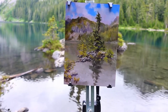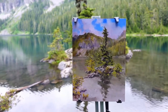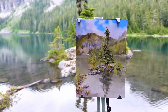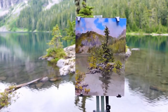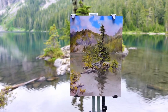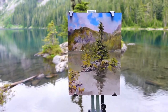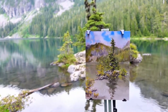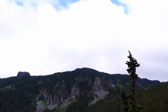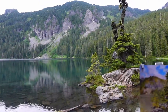Okay, here's the result. I spent a couple hours out here. The light is fading now. The light changed quite a bit throughout the painting, but yeah, I'm pretty happy with the result. You can see the blue sky has gone away. A little bit of blue left high up in the sky.